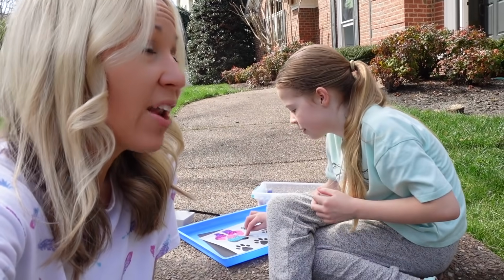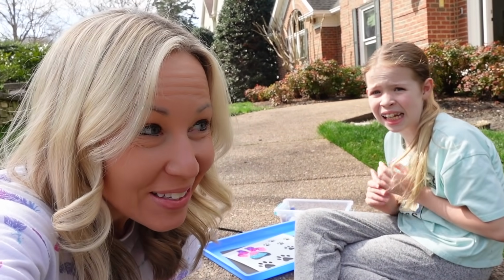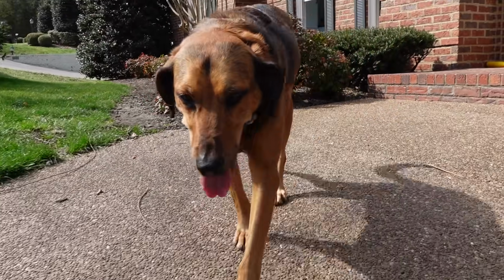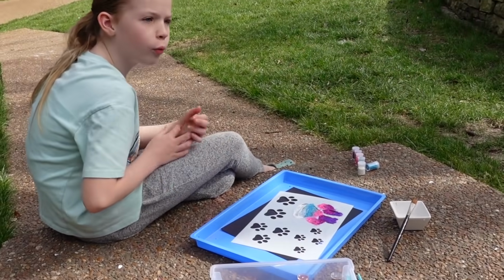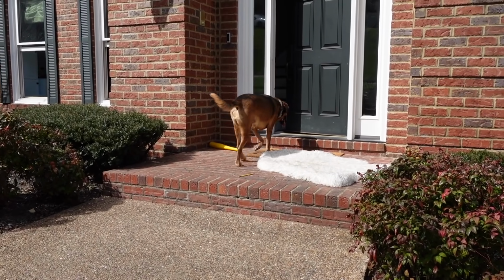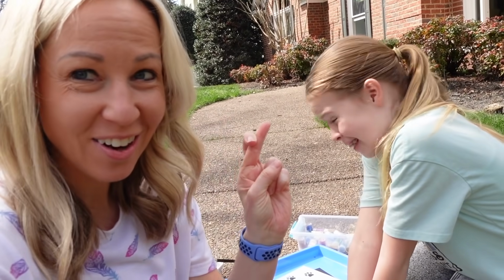Maya, I don't know how Sandy's gonna feel about you making kitty cat paw prints. She's actually coming to check this out. These are puppy prints. They're not kitty prints, Sandy. Don't worry. All right, I think we convinced her. She's good. Should we lift the stencil up? I think so. All right, fingers crossed.